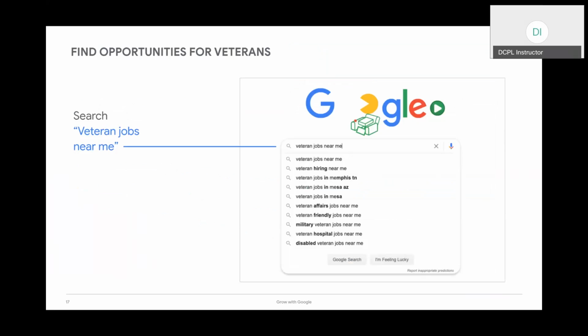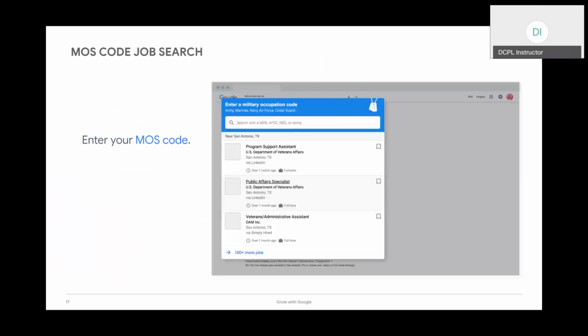So another aspect of Google is they have job opportunities for veterans, specific search features for veterans. And this can help you narrow down your searches. So veterans can search for jobs using their military occupational specialty code. They can simply type in veteran jobs near me. And then they'll get a screen that looks like this that allows them to enter their code and then help find jobs that may work with whatever specialty they have in the military.